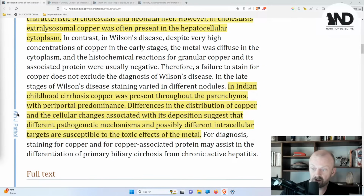Differences in the distribution of copper and the cellular changes associated with its deposits suggest that different pathogenetic mechanisms and possibly different intracellular targets are susceptible to the toxic effects of the metal. So, they find lots of copper all over the place in cholestatic livers. Okay.